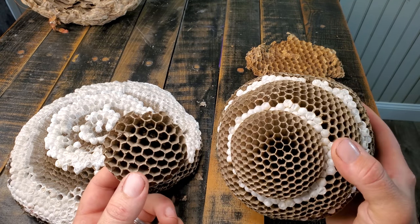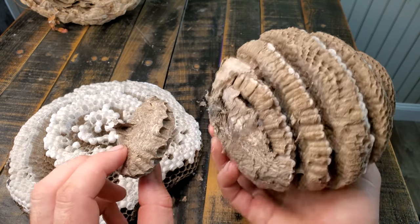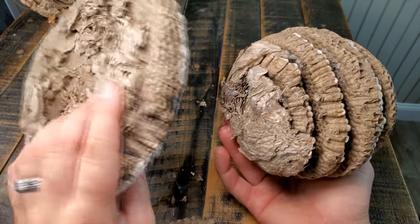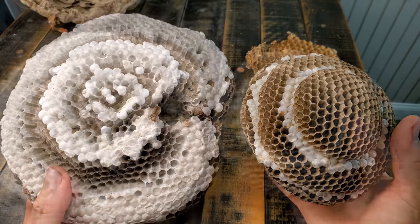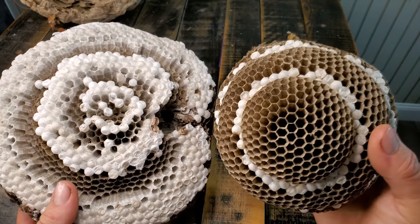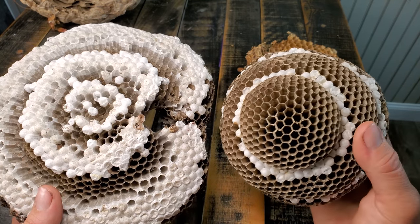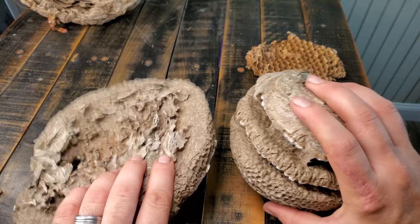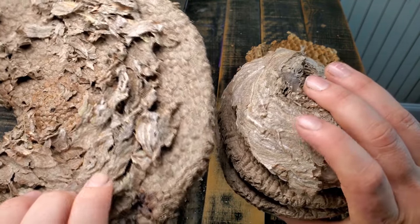All right, you guys can see here, these are virtually identical in their construction and their style. So these are both yellow jackets. This is Dolichovespula maculata, or the bald-faced hornet, and this is Dolichovespula arenaria, or the common aerial nest-building yellow jacket. They're both aerial nest building yellow jackets. Their envelope is very similar.